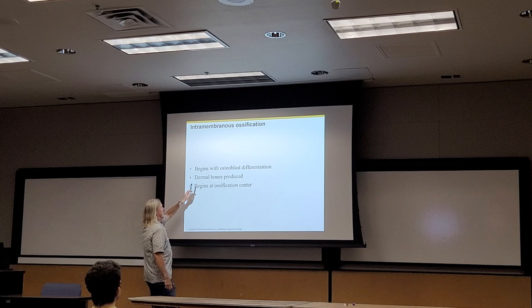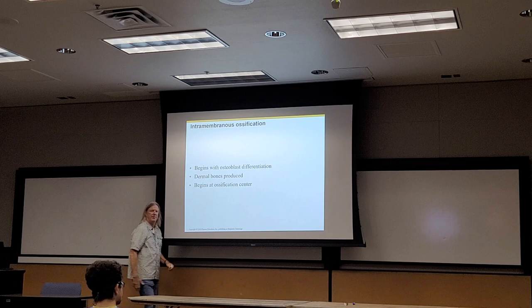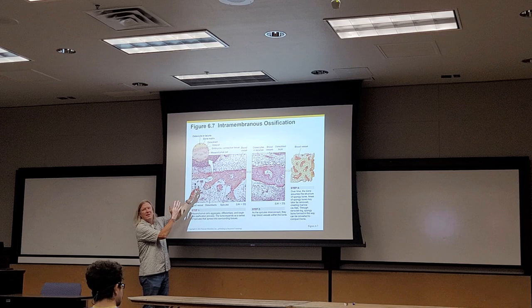Anyway, this only happens in dermal bones, which are here. So your skull is formed here. It's formed from turning membranes into bone. The rest of all the 206 bones are done another way. So that one, I'm one question about. That's that slide of mesenchyme. I don't know what that even looks like. That's horrible. So that would be the skull form.